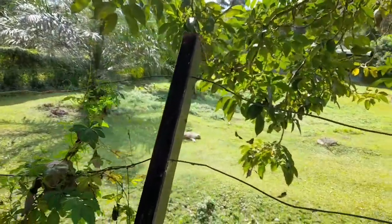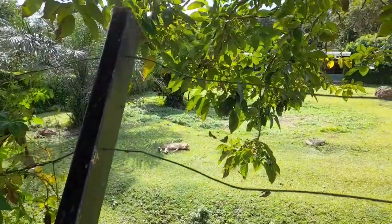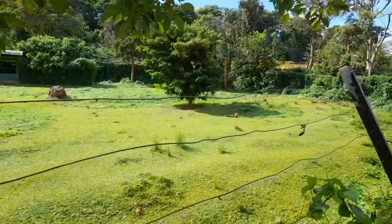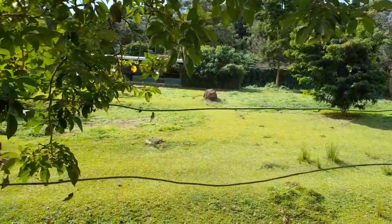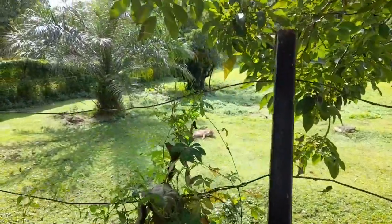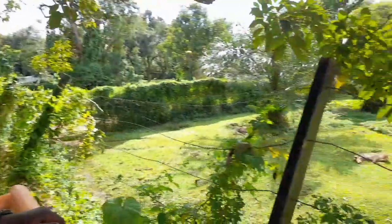Just right down there, those are cheetahs. We actually have two cheetahs. There is one over there, the second one is just right under the mango tree. So the cheetah happens to be the fastest land mammal that we have across the world, on land basically. And having the fastest, we can see it very well.